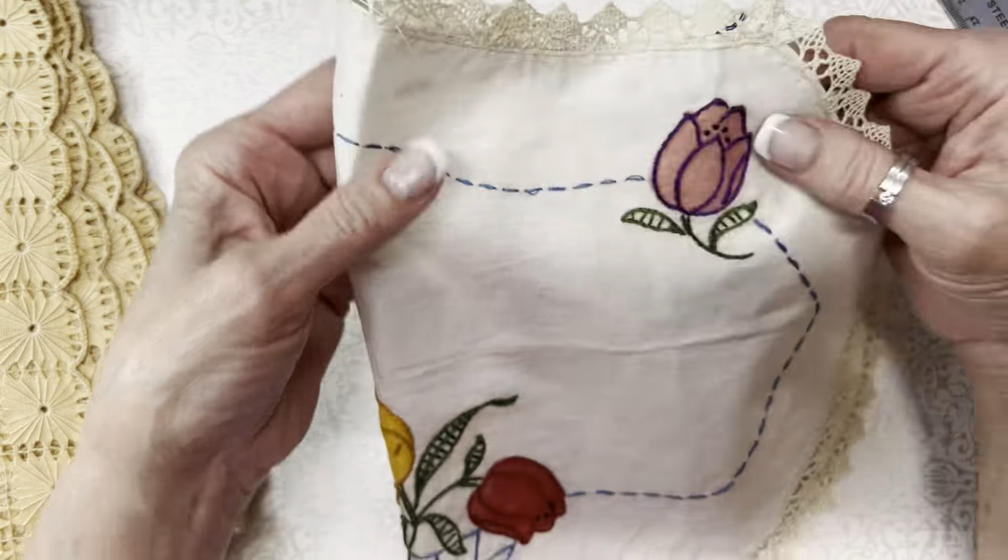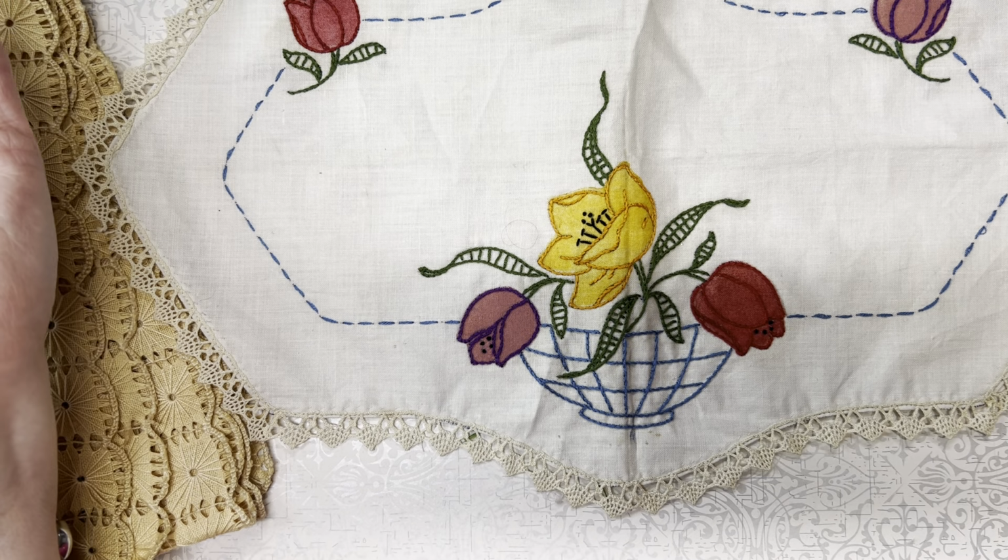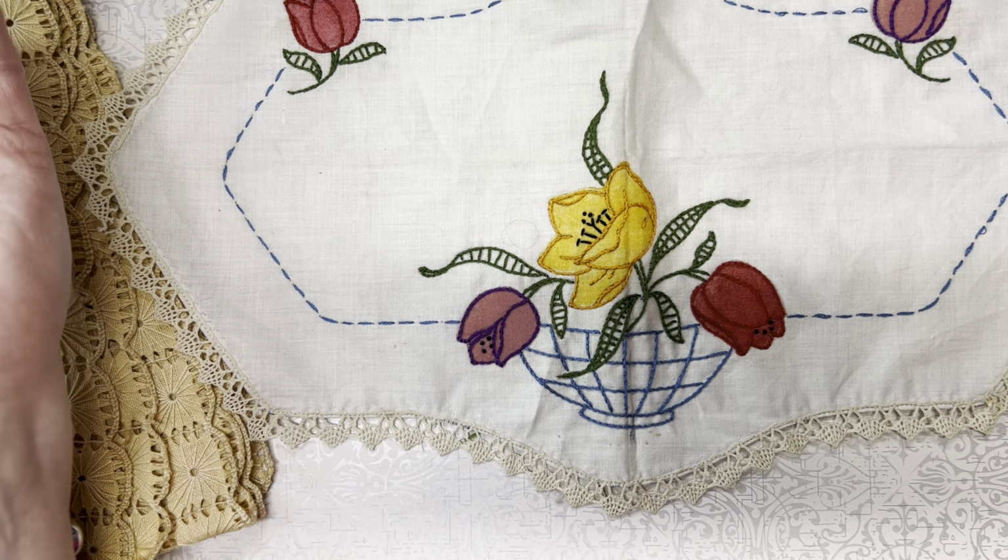Or, worst case scenario, remove the trim. That looks like it would be pretty easy. That almost looks like it was just basted on there. You know, fussy cut around this, fussy cut around those two, and you've got multiple pieces to do something with. So there's that.